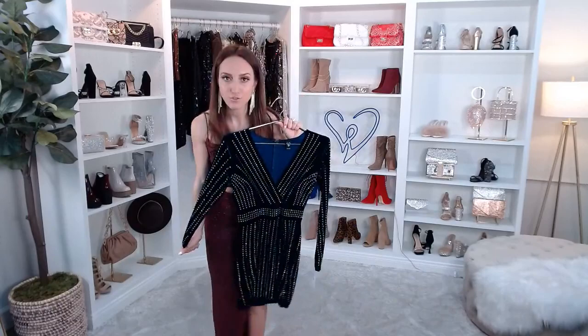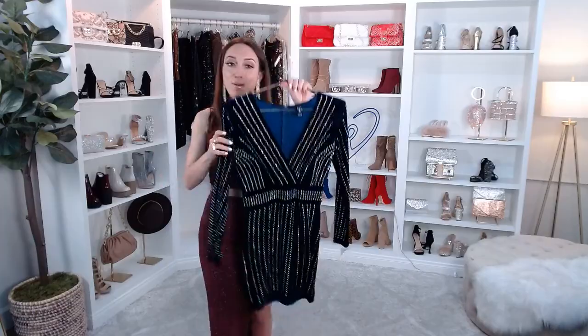And this is another timeless dress as well. This is something where you really can wear it all year round, whatever occasion you have coming up. Navy is a seasonless color. Rhinestones are seasonless. So gotta love this. And especially in the winter time, you gotta go with velvet. It's just super, super pretty.